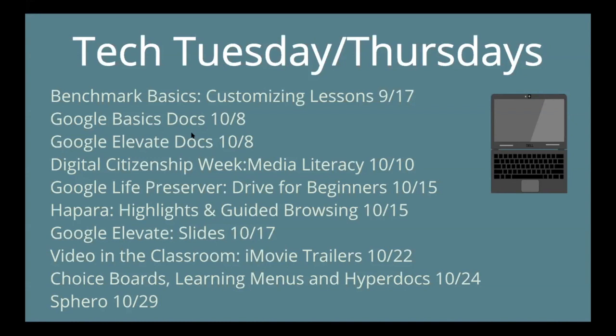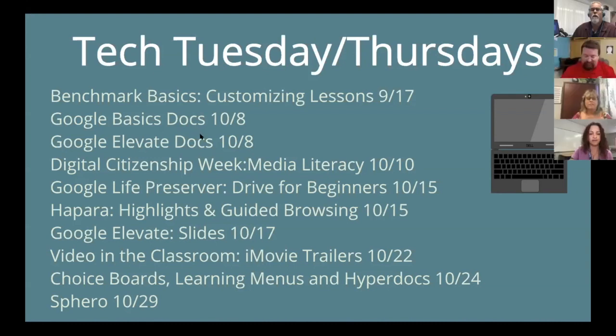Google Basics Docs, if you are unfamiliar with Google Basics or the basics of using Docs, or you're just new to using Docs, or maybe if you're a second grade teacher and you've just got the Chromebooks in your room. Google Elevate Docs, for those of you with a bit of experience, who want a bit more, to just take it to the next level.